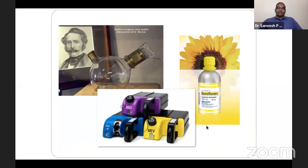Our anesthesia history as such is a short one. Volatile agents use started from ether. There was an era when we thought we were in a golden era of sevoflurane. Then Aladdin cassette vaporizers came. Now the DIVAs are coming. Direct injection of vapor anesthetics are coming. Again, these anesthetics are going to ICU also. So that is the change.